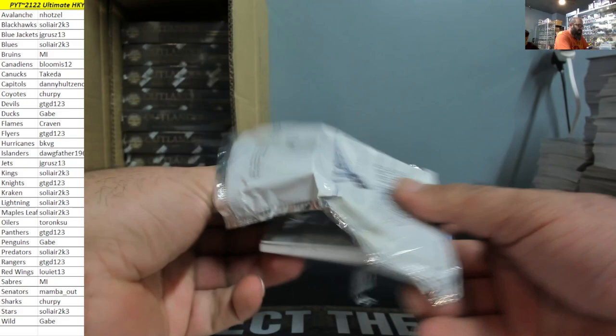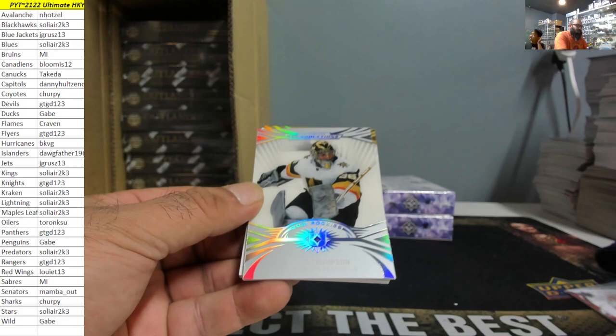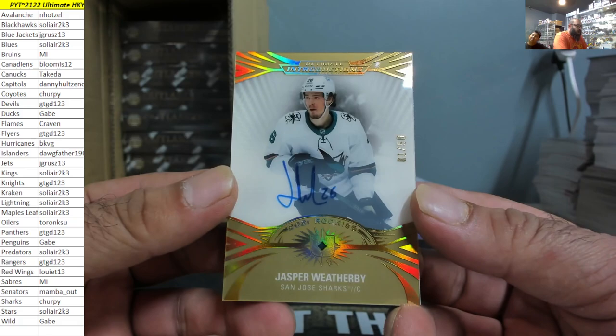Logan Thompson for the Knights. If I was able to say my boys, I would probably say like every second. Shane Pinto, 160/69 for the Senators. First hit is Jasper Weatherby, 1/50.